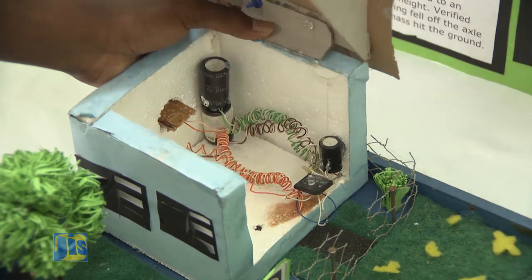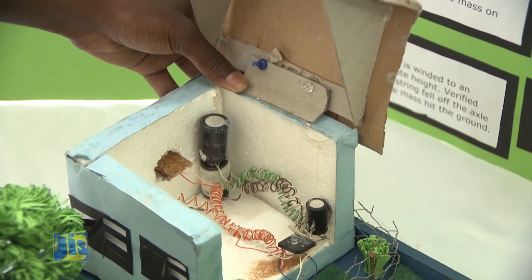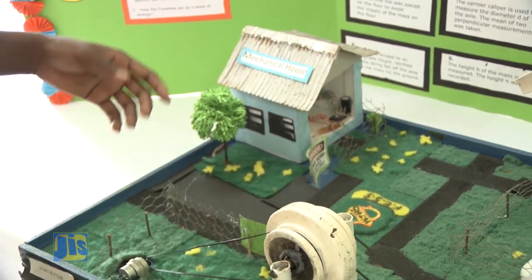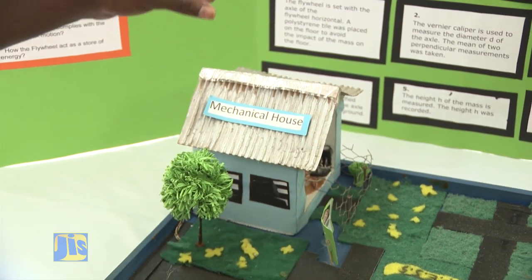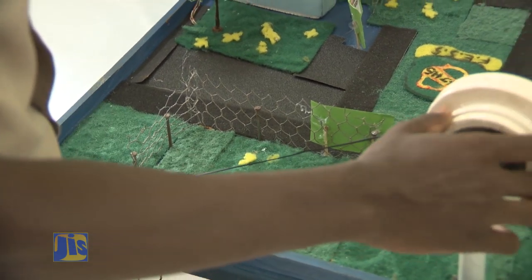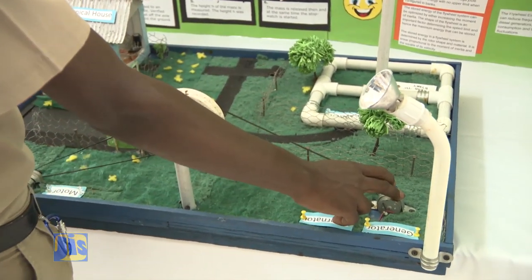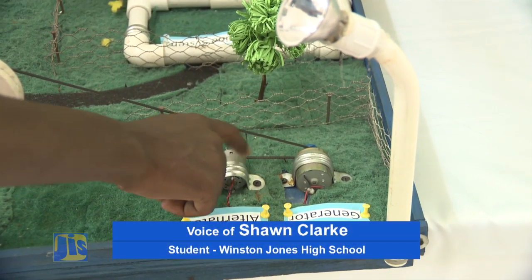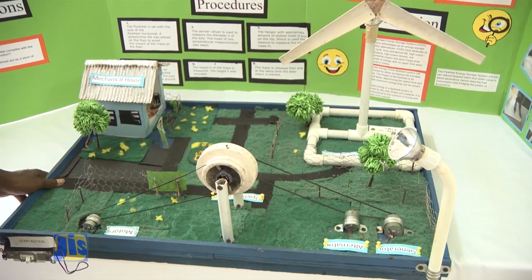The powerhouse consists of rectifiers, diodes, capacitors, resistors, just a few. Then it will be passed to the motor. After it has been converted from DC to AC, it will then power this motor. This motor will start spinning the flywheel, which a belt has been attached to spin the generator also. And the generator will then spin the alternator, and the alternator will convert mechanical energy to electrical energy to power the loads.